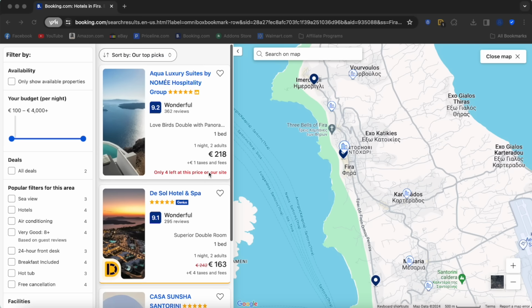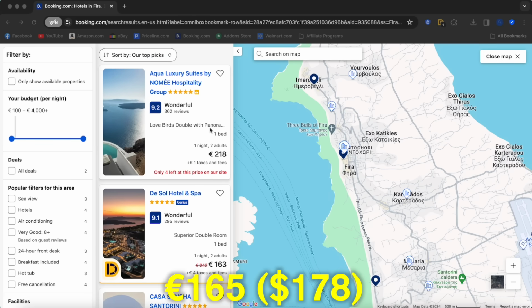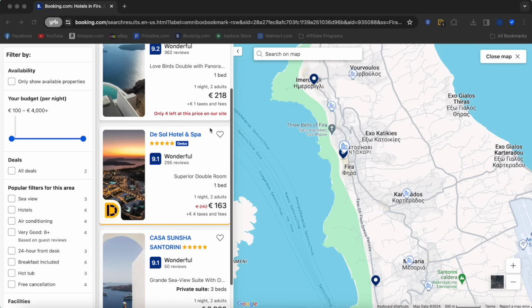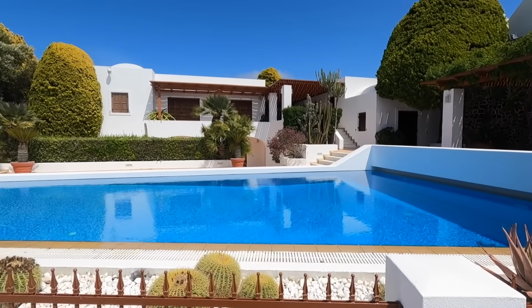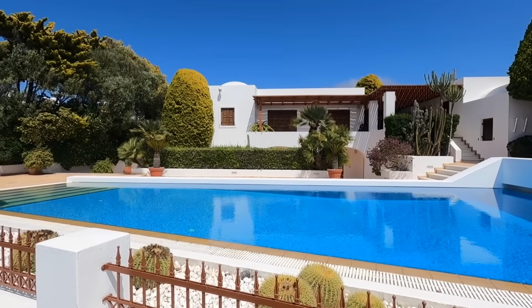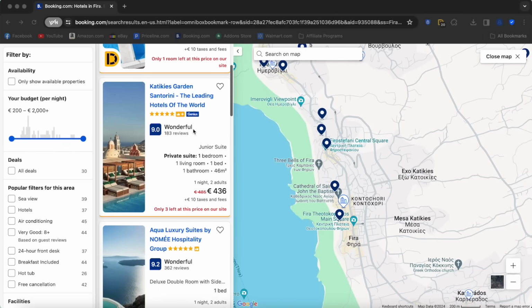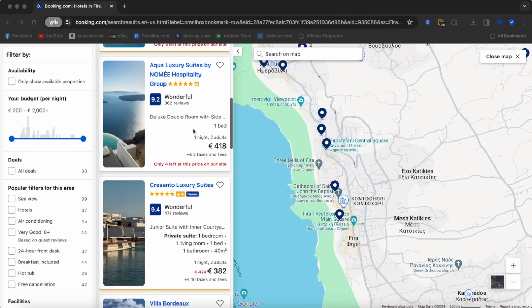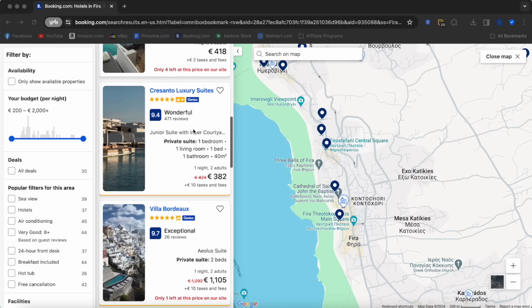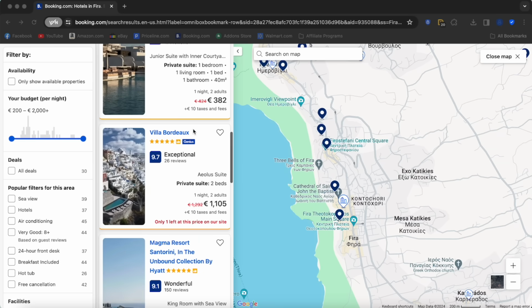When searching for 5-star hotels, it shows prices in the low season around €165, but you can also see that there is a place that costs almost €4,000 a night. So there are definitely some extreme luxury options here. Doing the same 5-star search in the high season shows around €300 to €400 minimum, and then obviously there are still the same ultra luxury options that cost thousands of euros a night.